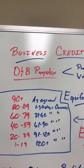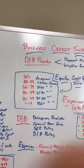Now, Dun Bradstreet is the biggest of the business credit reporting agencies. So a lot of people think that business credit's new, or this is a new concept to them. But the reality is business credit's been around a lot longer than consumer credit. Dun Bradstreet, the biggest business credit reporting agency, was around 70 years before the first consumer reporting agency.